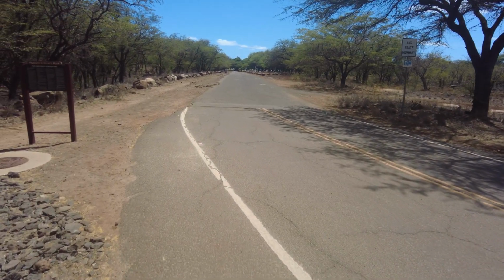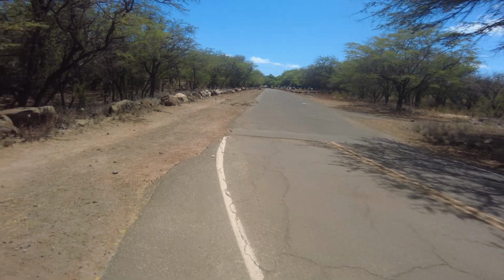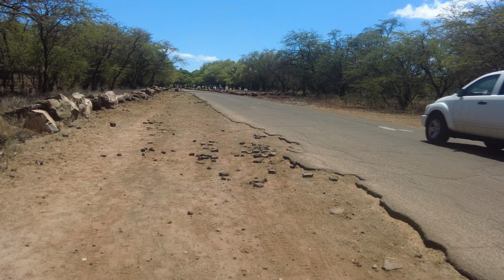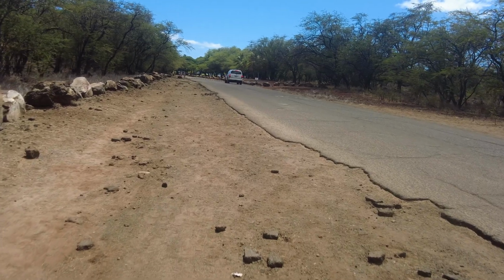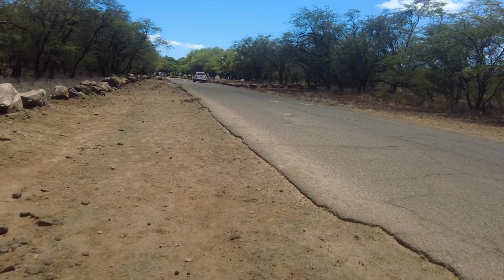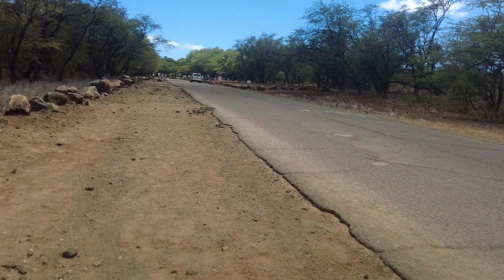Okay, Hulopoe Beach Park. What do we have here? It seems a little desolate, and the walk takes about 20 minutes to get from the ferry to the beach at the state park. But hang with me, it's worth it.